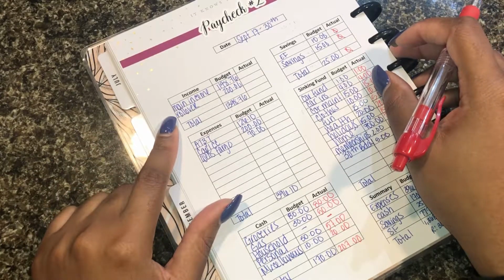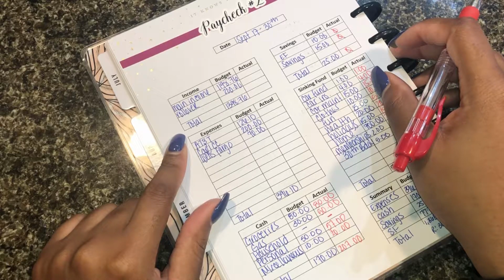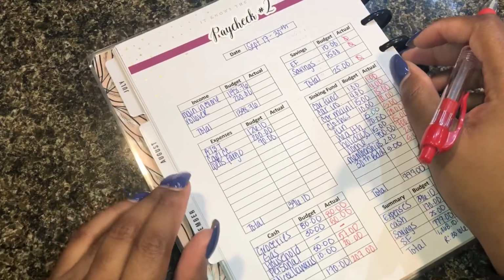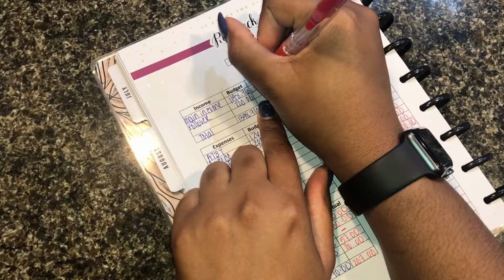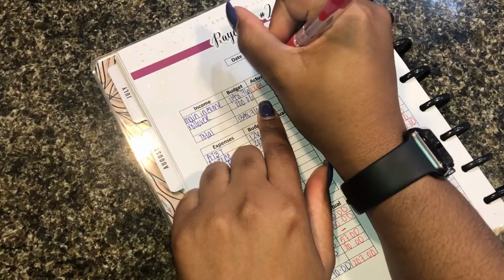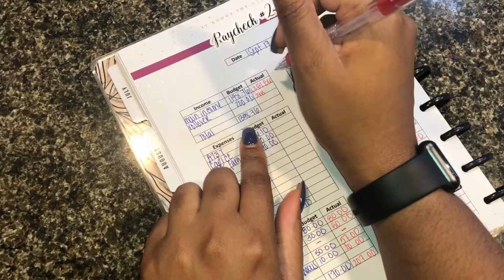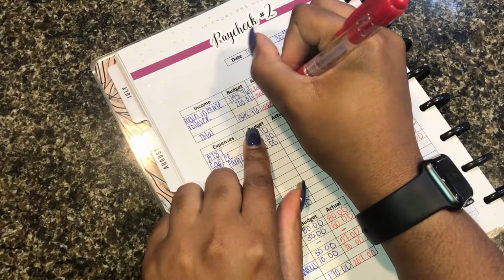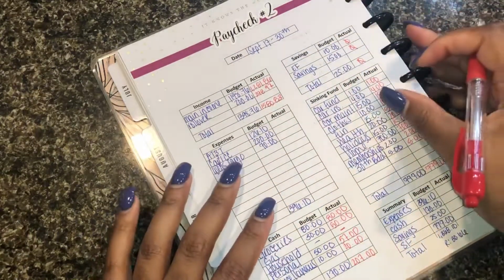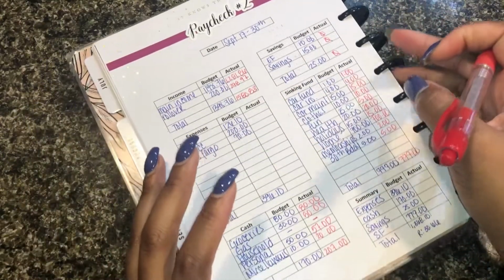I originally projected my income to be $1198.76 and that I was going to roll over $200, which would give me a total of $1398.76 for my total income. However, for my actual main income, I ended up getting $1,281.86. And then I rolled over $298.97, which brought me to a total of $1580.83. So I love when I am under budget and I come out with more money because that's always a good thing.